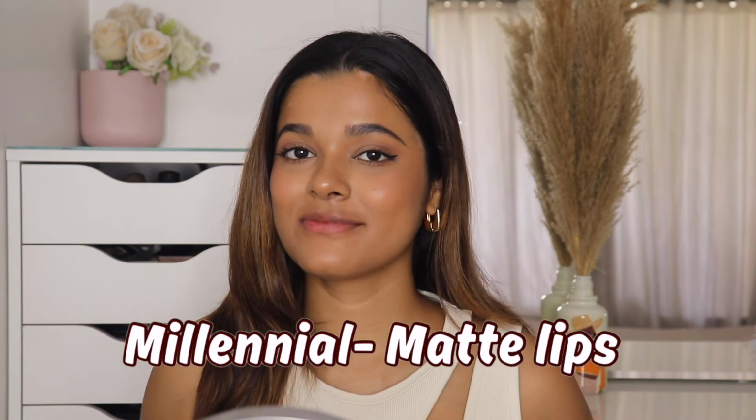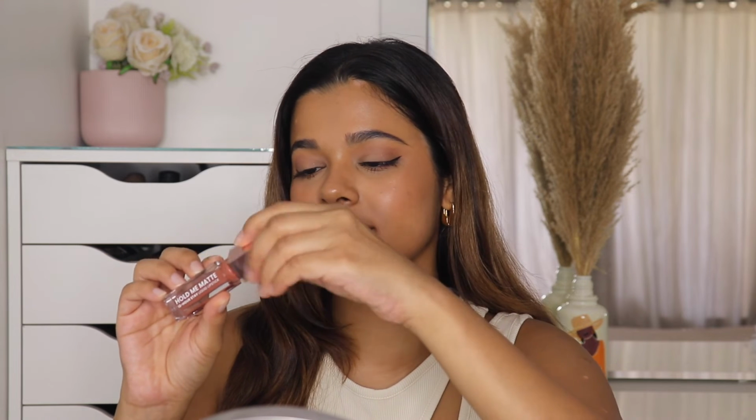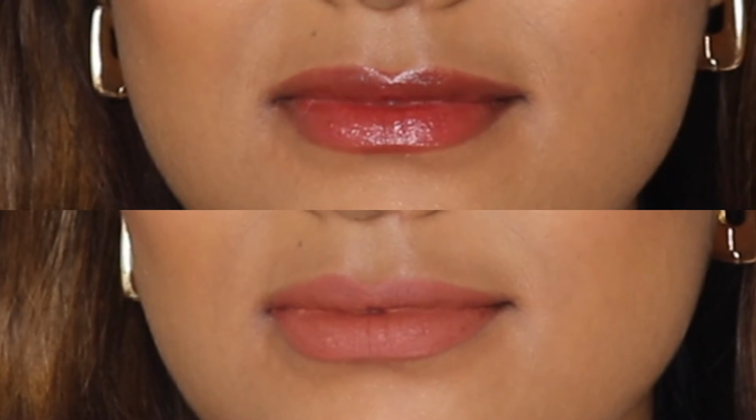Millennials love their matte lips, so for that I'm using the Hold Me Matte lipstick in the shade Lusty Rusty. Millennials love liquid lipsticks that are super matte and long lasting, and again this shade is really pretty on brown skin, and it's a transfer proof long wearing formula. I think a perfect nude transfer proof liquid lipstick is a staple in everybody's collection.